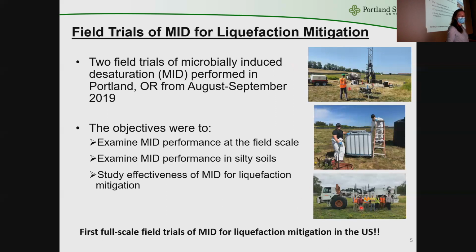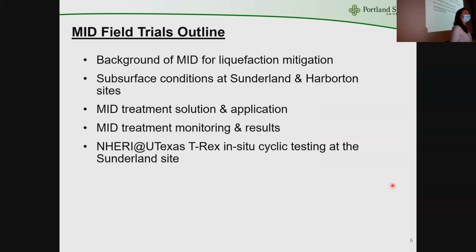And then at the bottom is the research team, along with researchers from the University of Texas, Austin, who brought out this mobile shaking truck called T-Rex to the site to test it. I'll go more into our testing with T-Rex and the results at the end of the presentation. One exciting thing about our trials for us was that it was the first field trial of MID for liquefaction mitigation in the US. Similar methods have been used for environmental remediation, but for liquefaction mitigation, it was one of the first looks at it at the field scale.